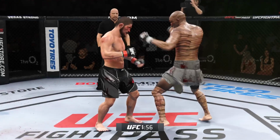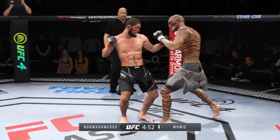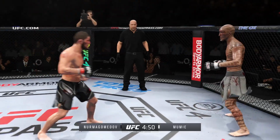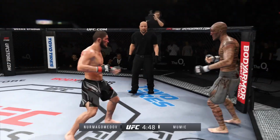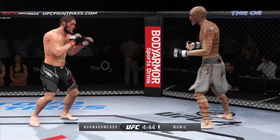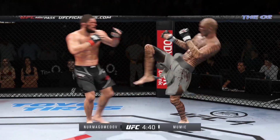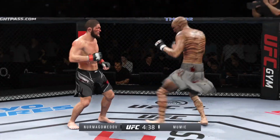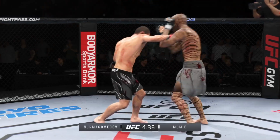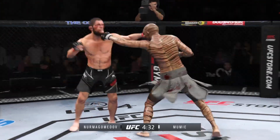This is what happens when very skilled, very evenly matched fighters come together. Nobody has really taken a lead in this fight. Let's see who does it going into the next round. Oh, tags him with the overhand. And just inches away from landing one of those big right hands. Nice job with that follow-up shot as well. Oh, that's a nice strike.